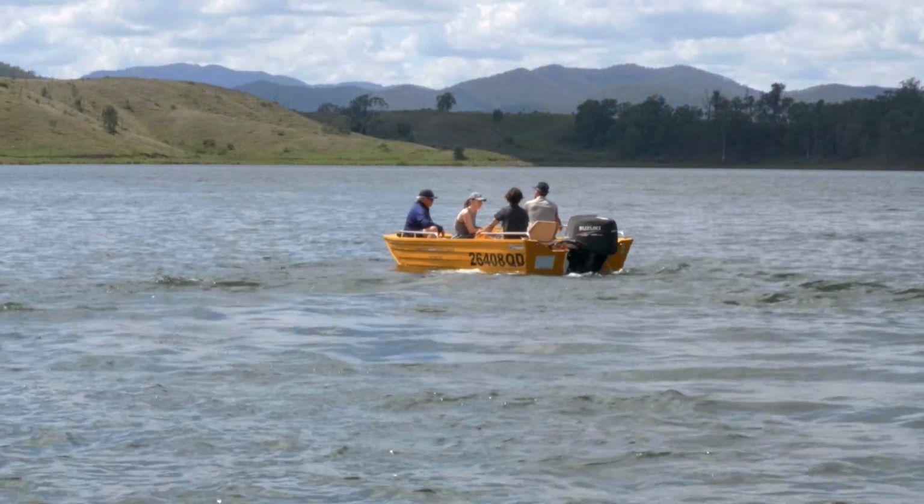One of the most impressive parts of being in the boat was when Carl demonstrated his parking techniques.